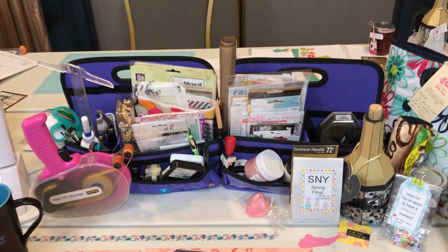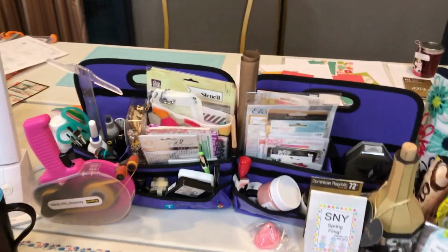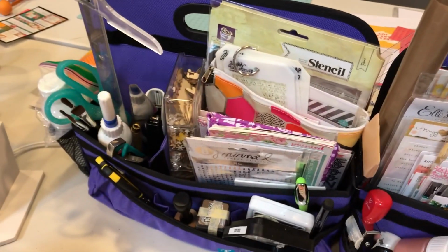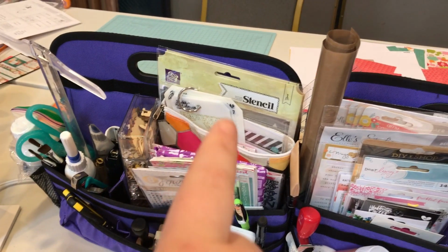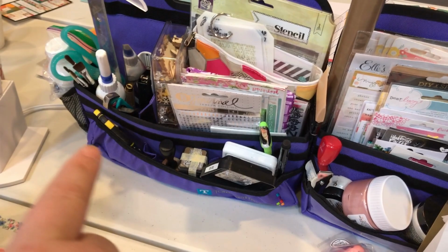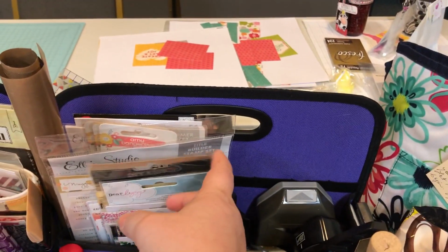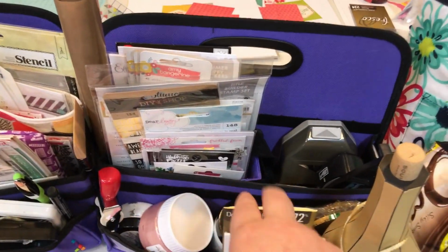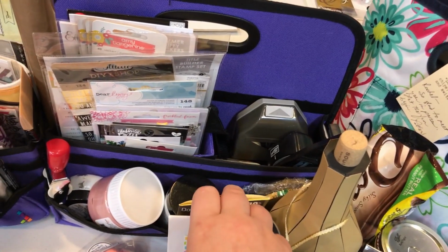Now, I did go through what I kept in it when I did my packing for a crop video back in January, but I'll just give you an overview here. So I've got my gesso, my tools, and my glue, all of my little wood veneer, my stickers, my stencils. Down here, all of my inks and my smaller scissors. I've got all of my punches. I've got all of my mini alphas, all of my puffy stickers and everything, my mat, and then down here I've got my texture paste and my extra ATG stuff.